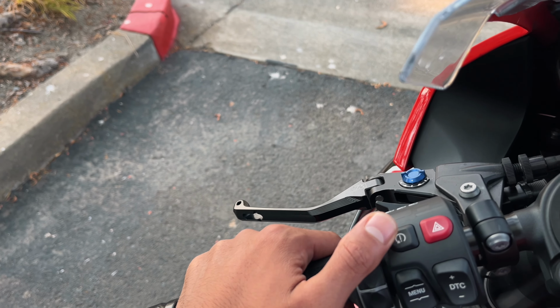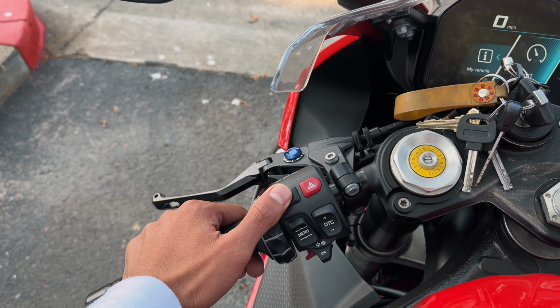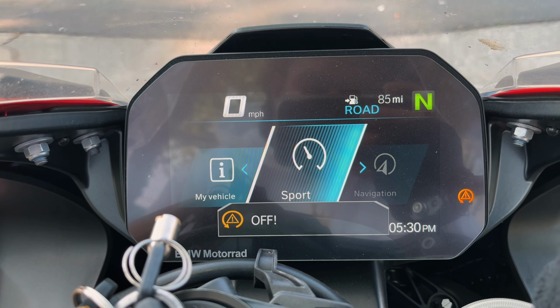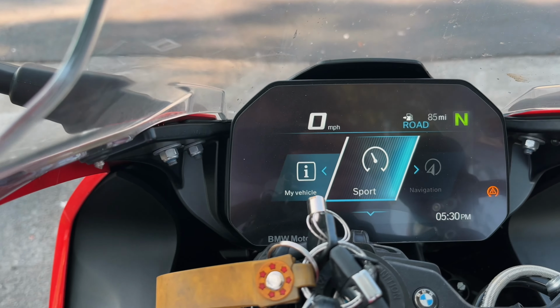Right over here, there's the traction control button. So when you hold this button down, you'll see it says traction control off, and that light will stay permanently on now.